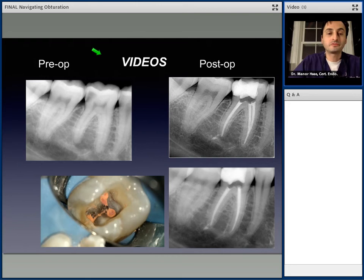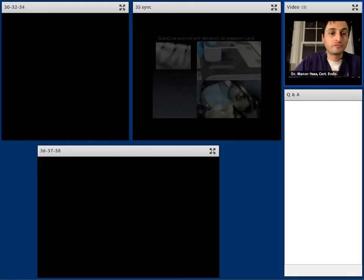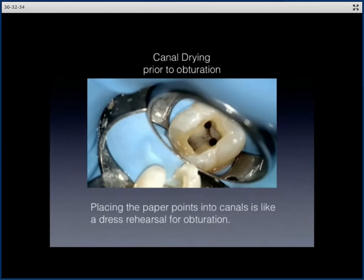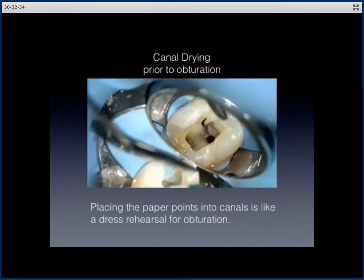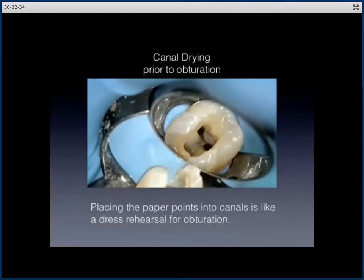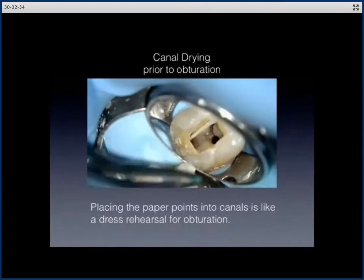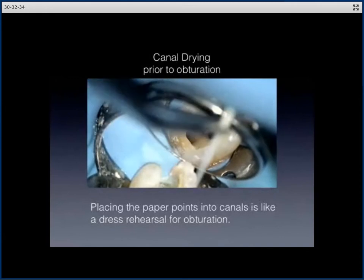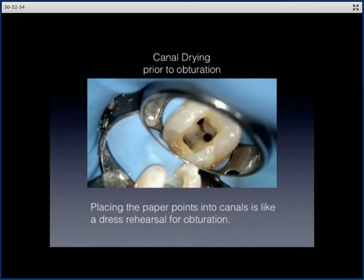How do you do this? Well, let me show you these videos, and we'll start off with this one over here. So let's dry the canals. And again, this to me is a dress rehearsal for you placing your gutta core in there. Within 7 seconds, I want you to take that paper point and just place it inside without touching the walls, which I know everyone does. But this is a dress rehearsal for your obturation.